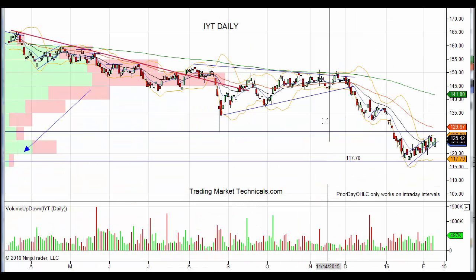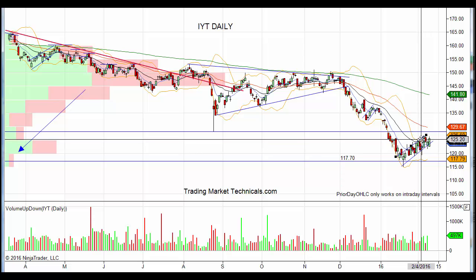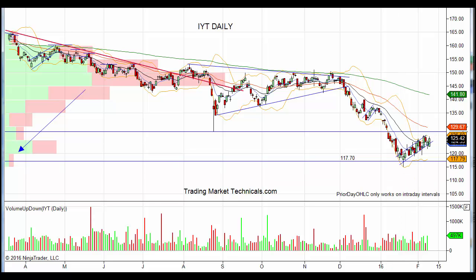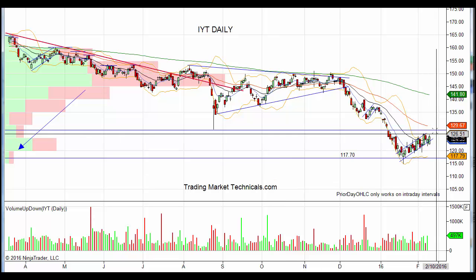Take a look at the transportation sector. Now, the good thing about it is that the transports are doing really well the last couple of days. And that could just be because we could be in an oversold condition where now we're looking to buy the transports. But this is a good sign.